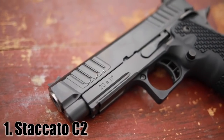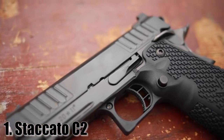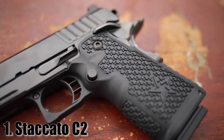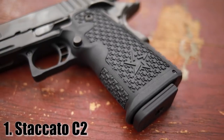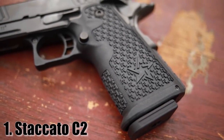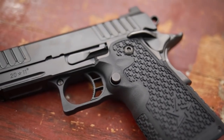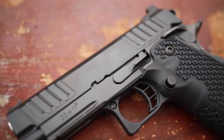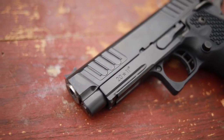But to top that list of all handguns, we have the Staccato C2. Now, the Staccato C2 is a gun that I first got to shoot at SHOT Show this year and was so enamored by it, I asked them how quickly I could get one. Now, Staccato never responded to me, so I went out and bought my own. I actually got it from a gun shop in Vinton, Iowa. I got this guy for right around $2,000, and I was extremely impressed. As you should be for $2,000.